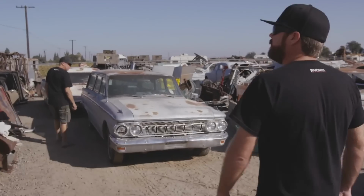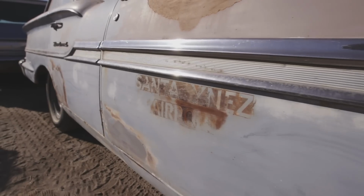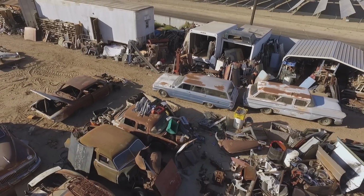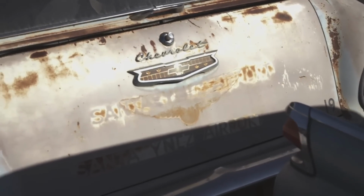That's a good wagon too, actually. Look at that thing's fenders. Sweet. Oh, Santa Ynez Airport. This is rad. This is cool. Oh, this is really good. Look at that. Oh, wait a minute. Dude, this is a Brookwood. This is worth money. Brookwood, it's just a low trim level.